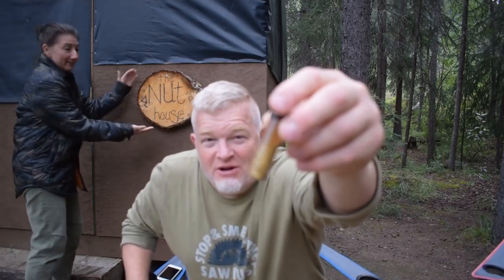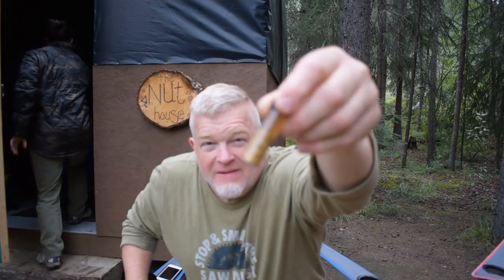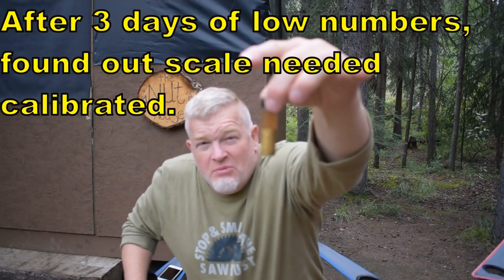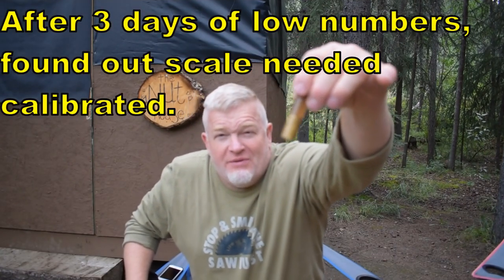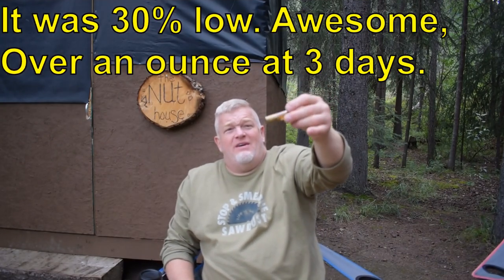Last night I used a funnel that had Kool-Aid on it, so I got a little red Kool-Aid coloring in here. But you would think that that's a little more than an ounce, but the gold here is a little lighter than what it is in Indiana. Our gold there is pretty heavy.